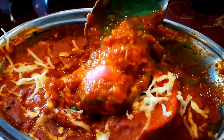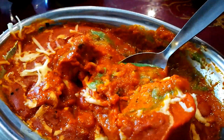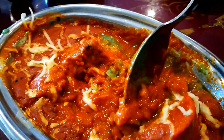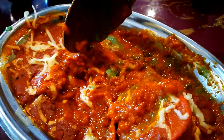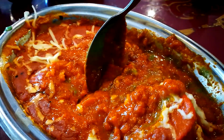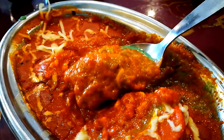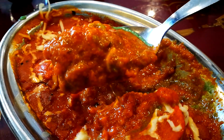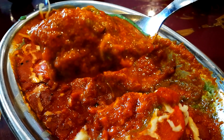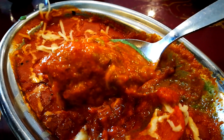Okay, the naan has a bit more texture to it. It uses white flour, but what it lacks is, let me just get a piece of chicken. Okay, now I'm going to eat this chicken as is, but I'm going to chase it with some naan bread.